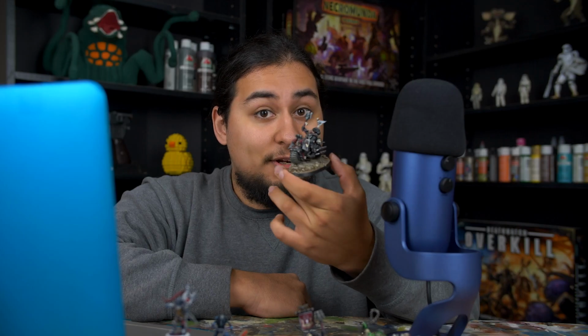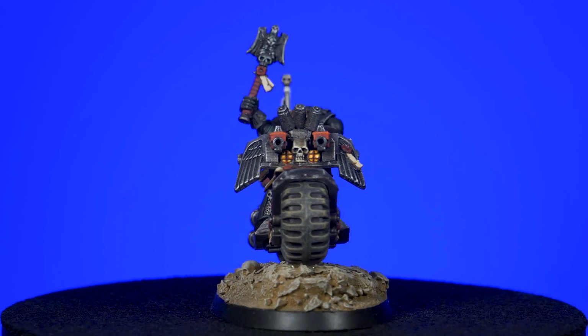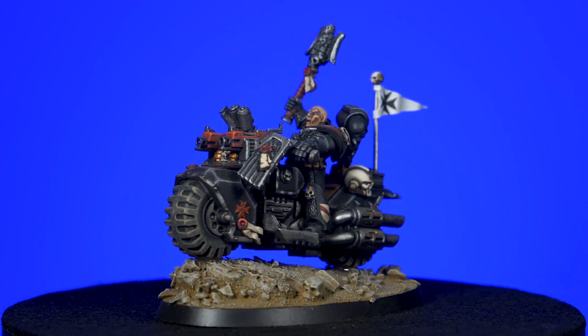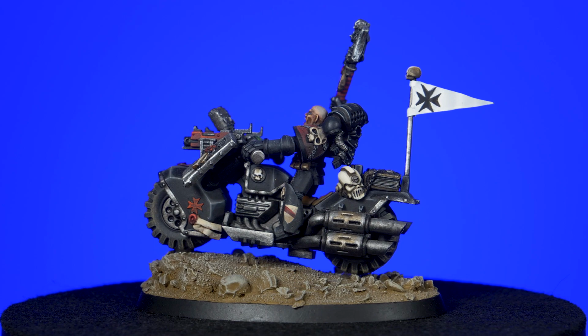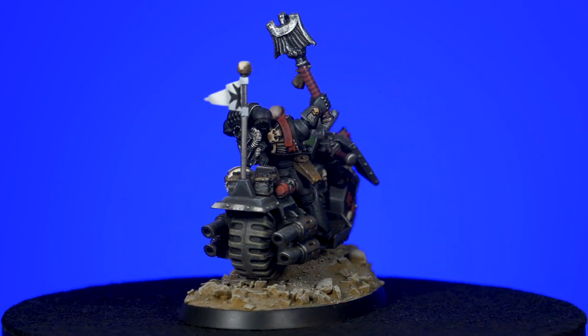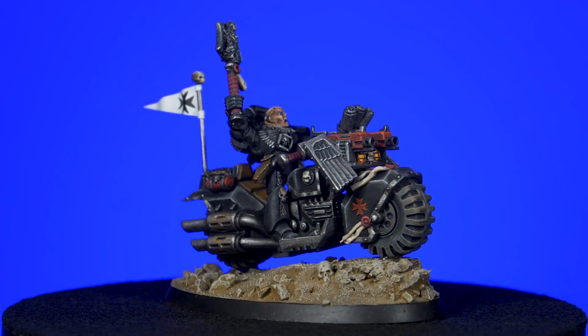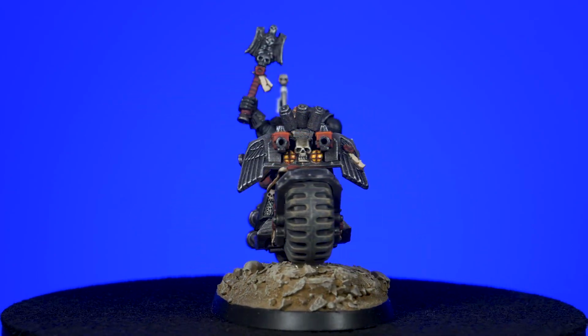3rd edition Space Marine Chaplain on bike. This model is the 3rd edition Space Marine Chaplain on bike for Warhammer 40,000 by Games Workshop. This model I actually got new in box. It's a hybrid kit. The bike is made out of plastic, but the rider is all metal. It was super fun to unbox and build an old kit.